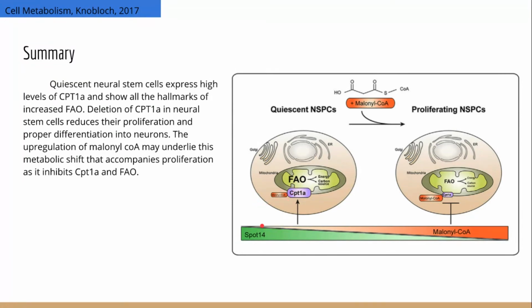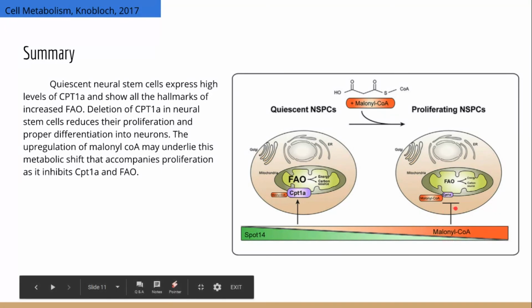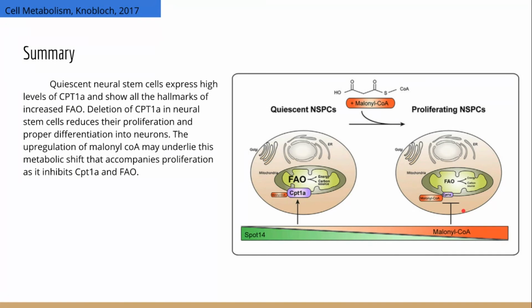However, when spot 14 is lost, ACC begins making malonyl-CoA from acetyl-CoA, and when malonyl-CoA accumulates, because ACC is now active, because spot 14 is gone, it then inhibits Cpt1a, it inhibits fatty acid oxidation, and lipogenesis and fatty acid synthesis may be the cue that induces proliferation of neural stem cells.